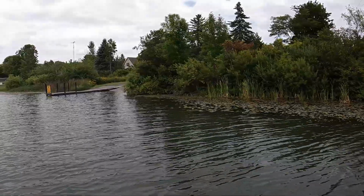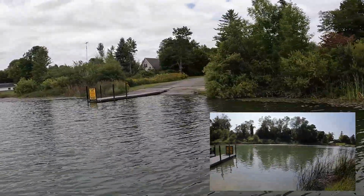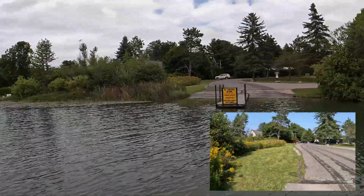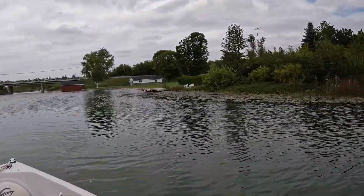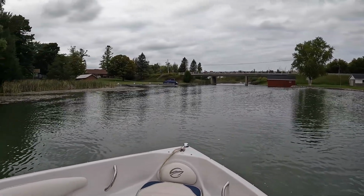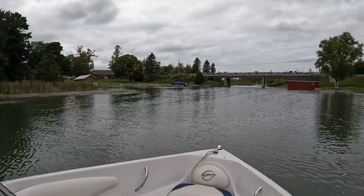This is a launch in the town of Lake Leelanau. It's a pretty nice boat ramp. They've got a decent amount of trailer parking back there. And you start to see some slips in here for some businesses. There's a bunch of businesses we really like in Lake Leelanau.